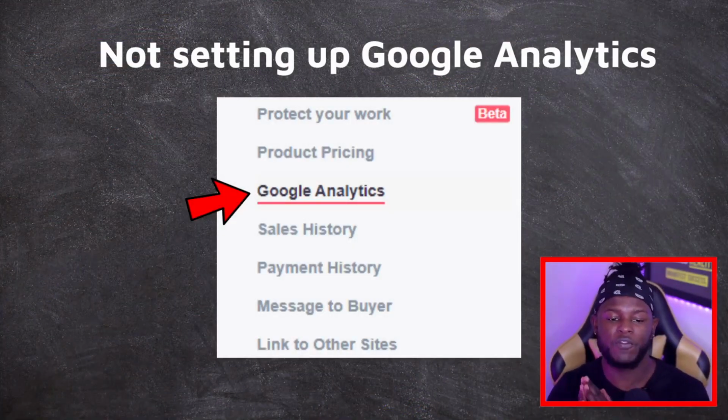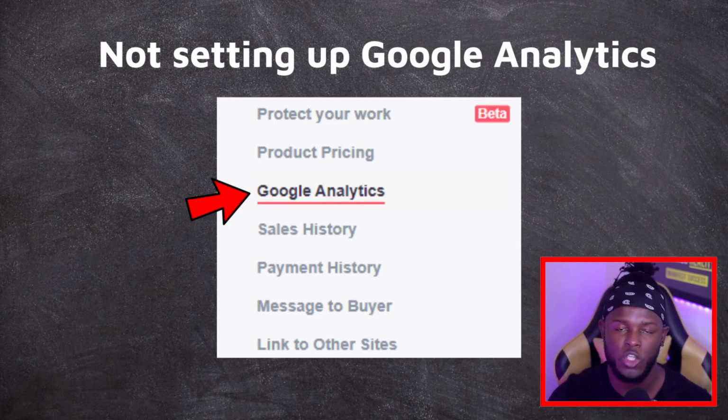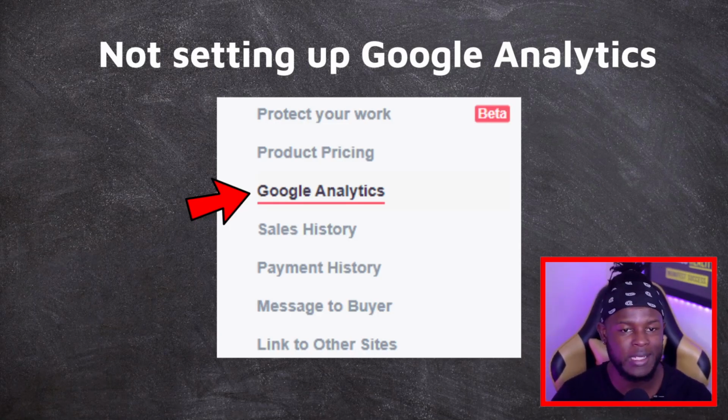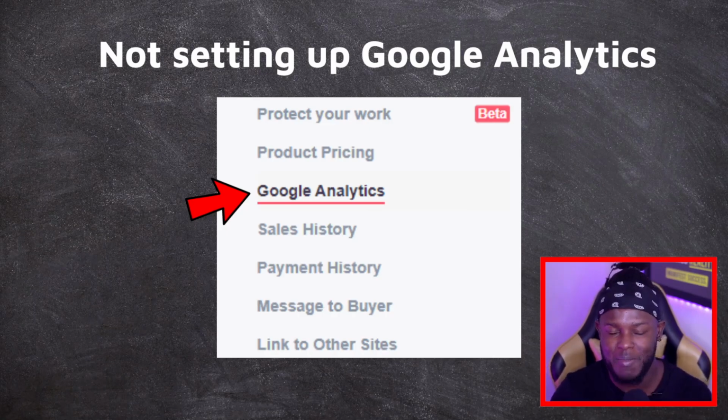And finally, we have not setting up Google Analytics. A lot of new Redbubble sellers jump onto Redbubble with their own ideas, their own plans of how to go about things without actually using proven data. Setting up Google Analytics will allow you to track which designs are getting traffic for you, which designs are bringing people in. Therefore, moving forward, you know which kind of designs to make more of. This is a common mistake that new Redbubble sellers make due to the fact that a lot of them don't know how to do it.